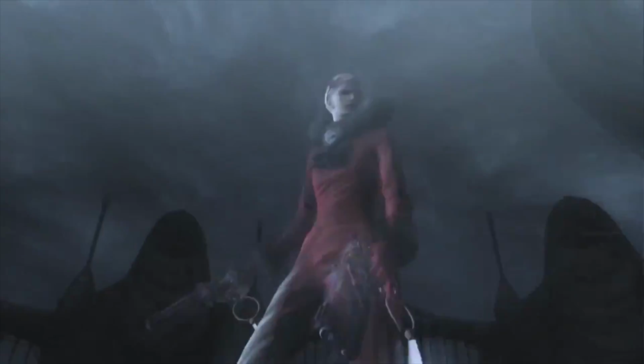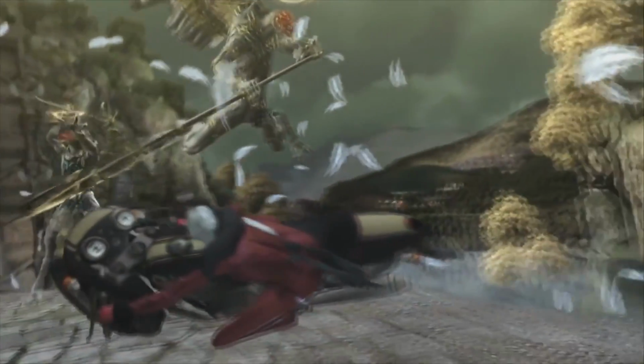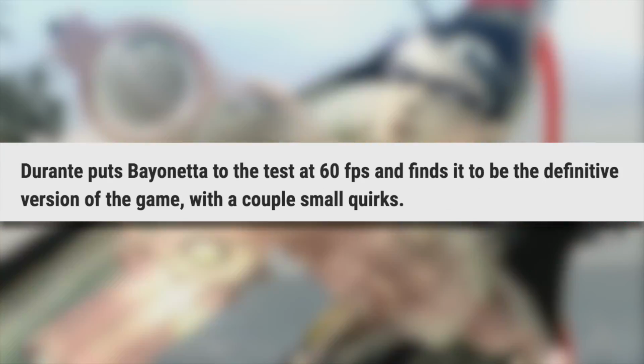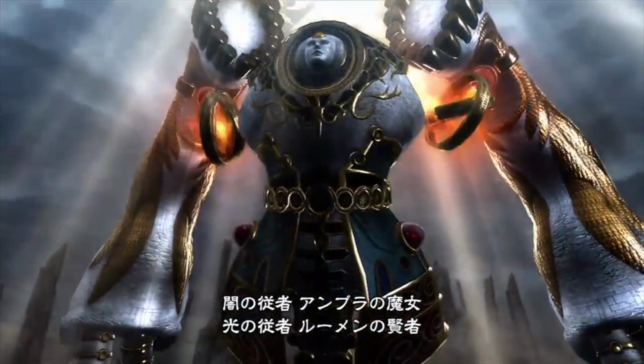Bayonetta is one of the most acclaimed hack and slash games of all time, one of the absolute greats of its genre. By all accounts, the port is pretty damn good as well. Digital Foundry said Bayonetta PC runs beautifully, even on old hardware. In his PC Gamer analysis, legendary modder Durante said the Bayonetta port is the definitive version of the game, running at a perfect 60 FPS, with no resolution cap, meaning the game can display at 8K if you wanted to melt your graphics card.